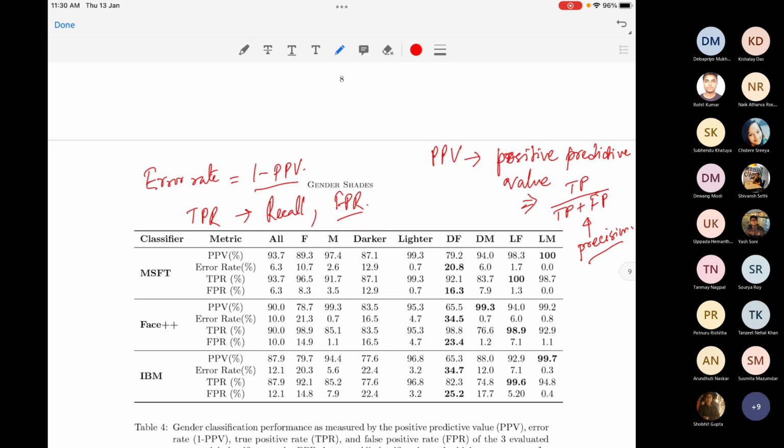So what are some of your important summaries? What is the first notable thing? Face++ software, Microsoft, having the highest precision and lower false positive rate in darker males.